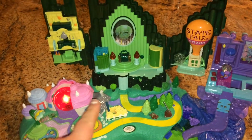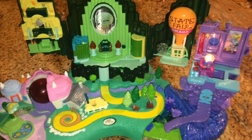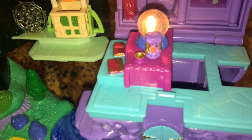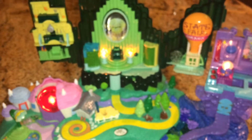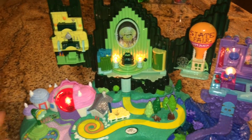Alright, and then when you click it again, the bubble goes off. And then this little magic globe lights up over in the witch's area. And then when you click it again, all three turn on. It is the cutest set I've ever seen in my entire life.